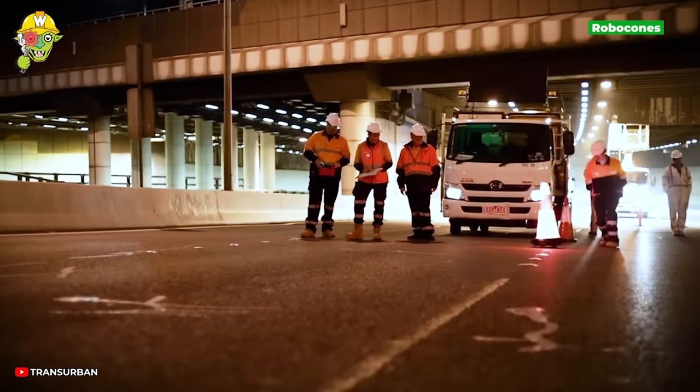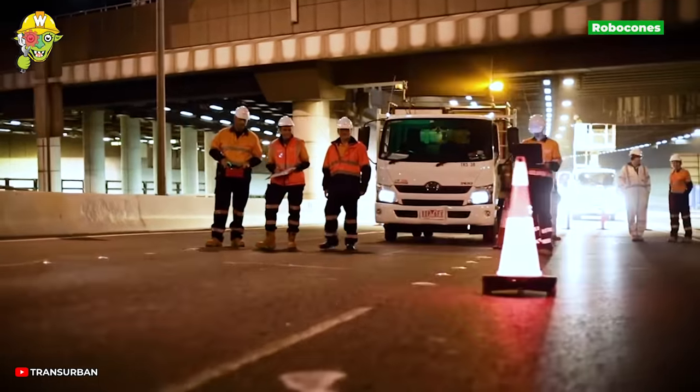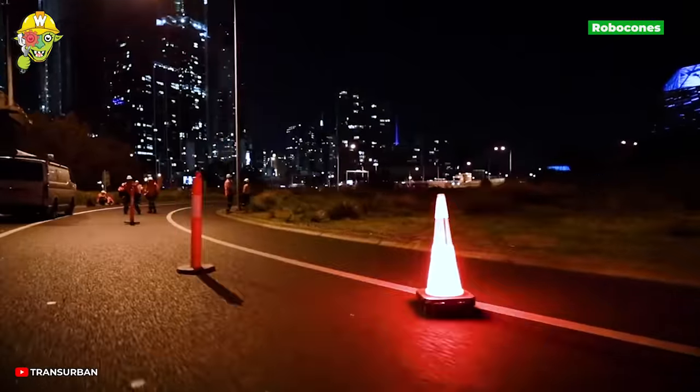Pedestrians and motorways aren't a safe mix, so the Automatic Traffic Cone Initiative helps increase safety for direct traffic participants.